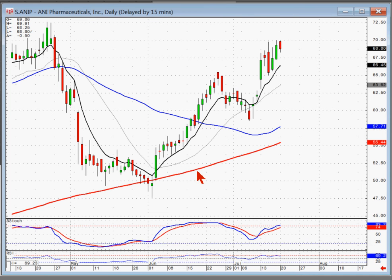A scoop pattern usually has a very flat handle and then the scoop. A J-hook pattern has a prerequisite of a very strong price move, then the profit taking, and then the J-hook in progress. So a scoop pattern is going to be flat.